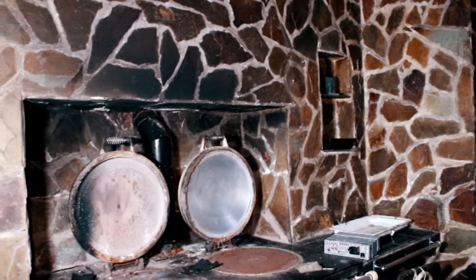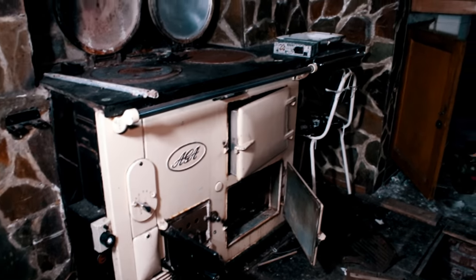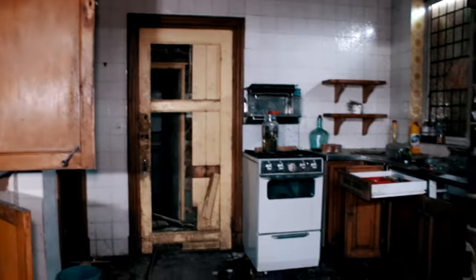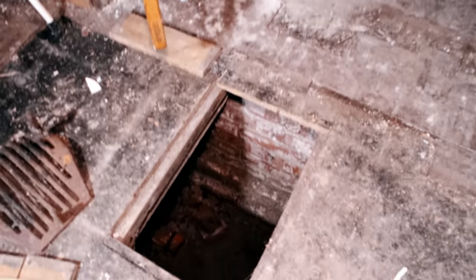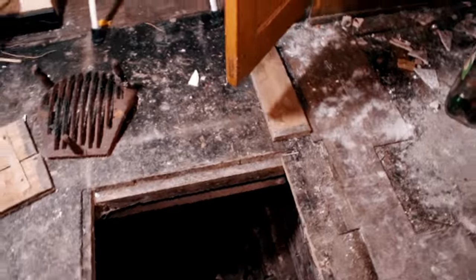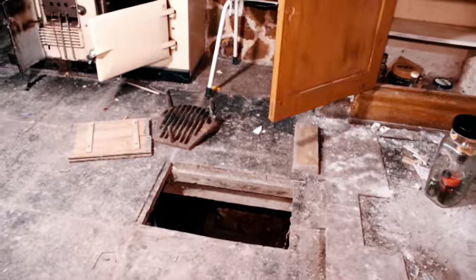Very weird, isn't it? I know it's dark in there because obviously it's boarded up, but it's quite eerie. Look, there's a big hole down here as well. It goes down. I don't know what that would have been for. Yeah, you put your hand down and someone's going to grab it. Well, it is weird why it's there.